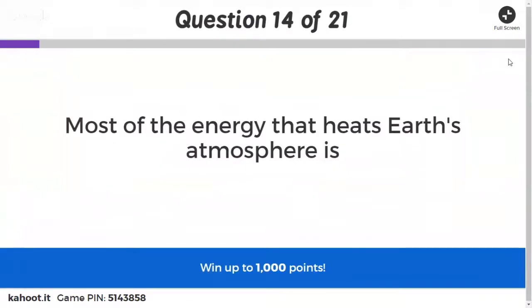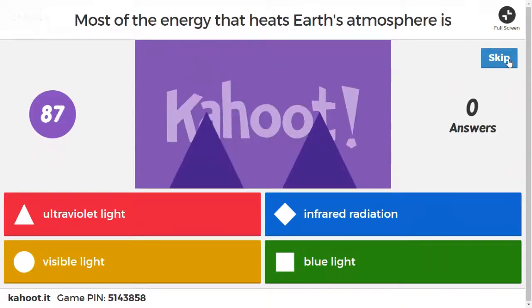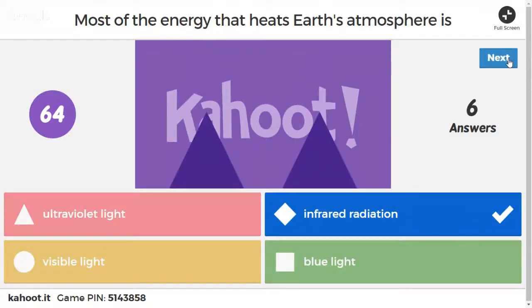Next question. Most of the energy that heats Earth's atmosphere is red, ultraviolet light, blue, infrared radiation, yellow, visible light, or green, blue light. Oh, that's confusing. Whew.